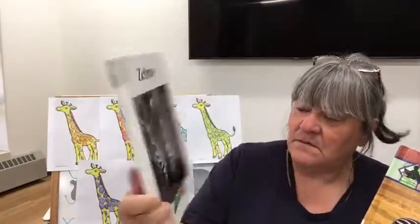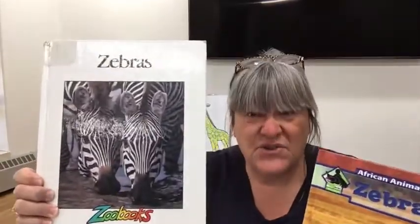Find out how come they have their stripes. Did you know their stripes help camouflage them? How in the world can their black and white stripes camouflage them?